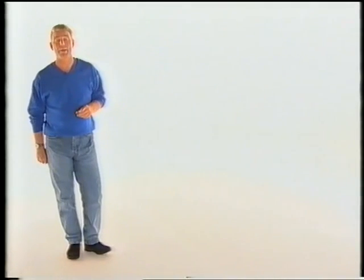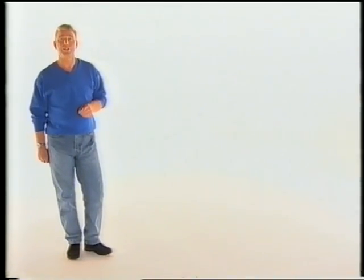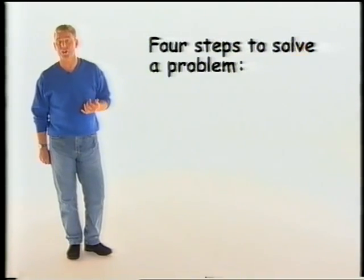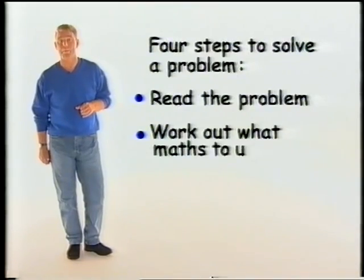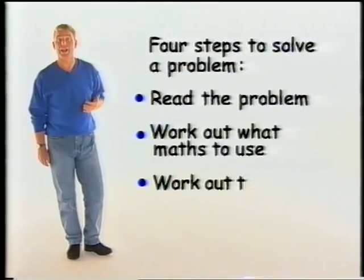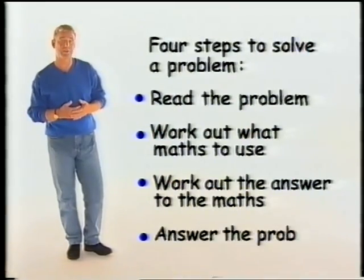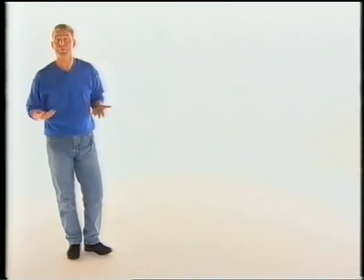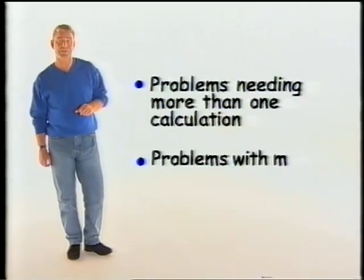That's the end of our program on problem solving. So let's check what we've done. We looked at the 4 steps you need to go through to solve a problem. Read the problem, work out what maths to use, work out the answer to the maths, check back to the question to answer the problem. We looked at problems that need more than one calculation to solve, and problems involving money.